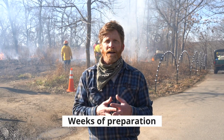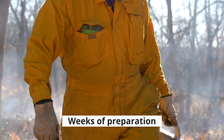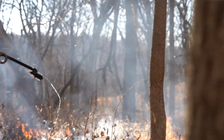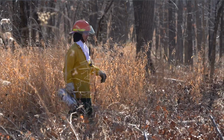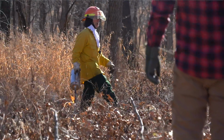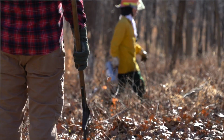We don't just come out here on any day and light a fire and do it willy-nilly. Prior to the burn, we'll have a crew come out and they'll clear what we call fire lines. So it'll be an area of either green grass or bare soil between the spot we want to burn and areas we don't want the fire to go.